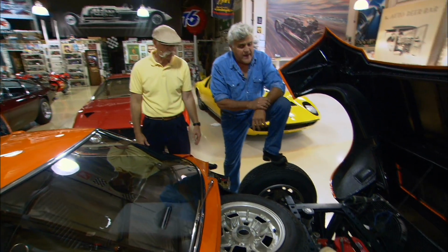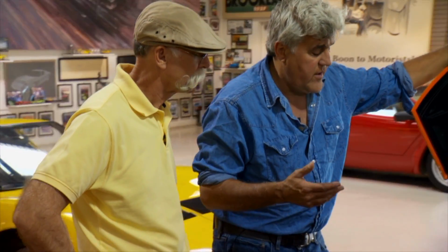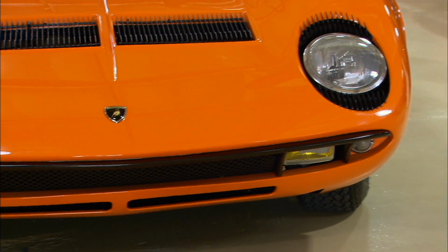It's why I consider the 60s the last pure design era. Because after 1966, and certainly after 71 or 72, you had safety bumpers, you had to have headlight height requirements. This is when you could build whatever you wanted. Whatever looked really, really good. This car has absolutely no crash protection. There's no bumpers. There's no nothing. But it's just pure design.